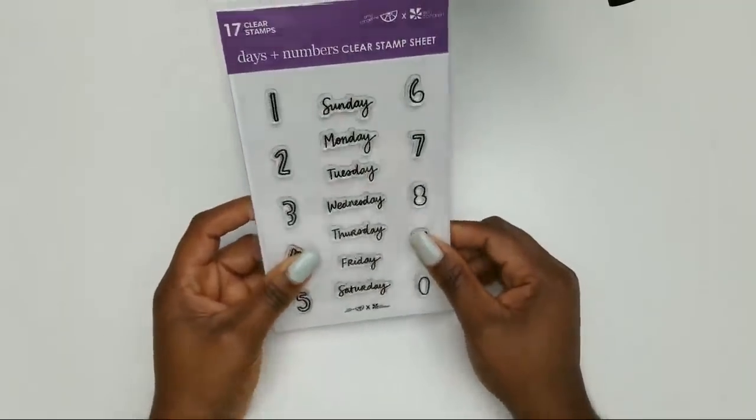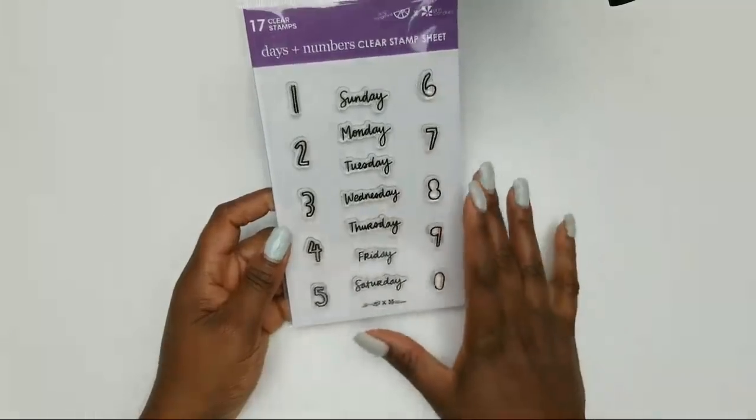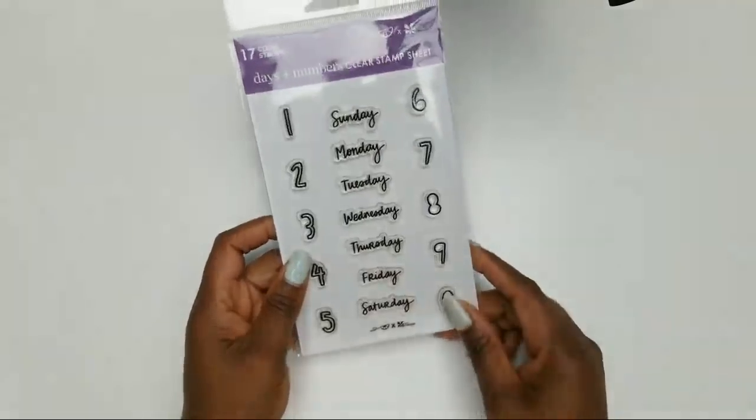So I have that as well. And I love the clear stamps. I have some larger ones. So now I have these numbers, which are in between, and that's going to work great for me. So love these stamps.